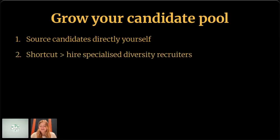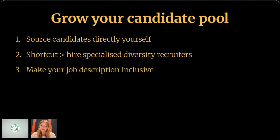There is a shortcut here. If you don't have time, there are a lot of companies that specialize in this and put in the work of building trustworthy networks of diverse candidates in those communities. So if you don't want to spend your time on sourcing, this is a great shortcut that will meaningfully impact the front of your pipeline.